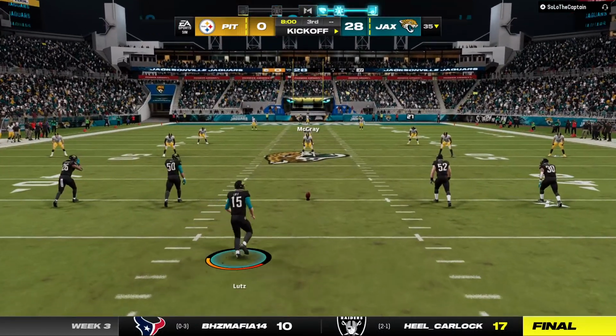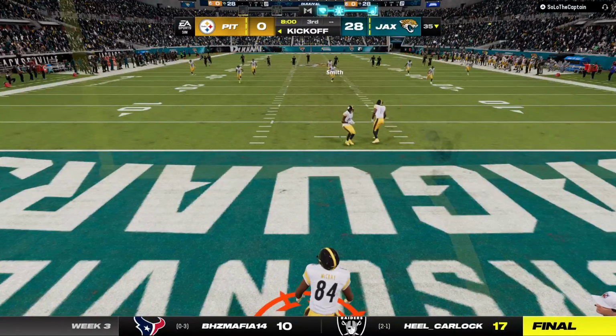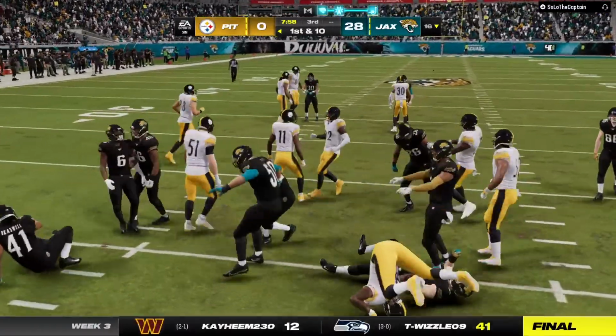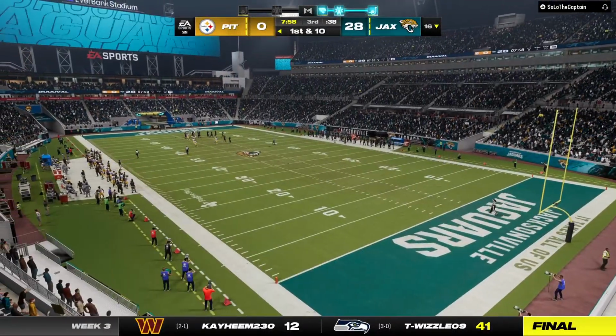The Steelers going to get the football first here, trailing on the scoreboard as we are back underway on EA Sports. Well, from deep in the end zone, he's going to bring this out. And in hindsight, probably should have taken a knee as he only gets this out to the 16-yard line.